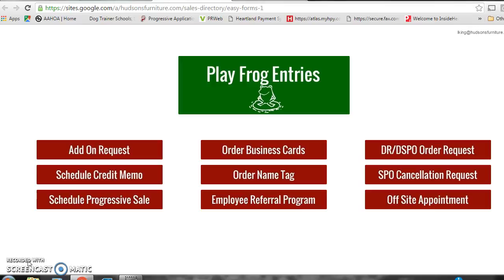The reason we have obviously the PlayFrogs required is because any new hire that comes on board, the most challenging part of the job is learning how to enter orders. Because when you see something on the floor, you enter it one way, but when you make a change to that item via color or pattern or whatever, now you enter it a completely different way.